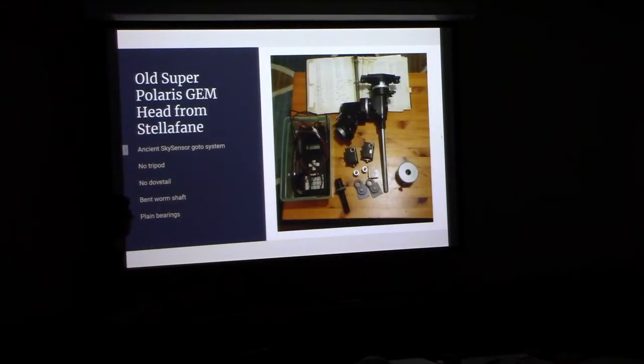So for my build, I bought a used German equatorial head from Cloudy Nights last year. This is an old Vixen or Celestron Super Polaris. And it actually came with an ancient SkySensor go-to system. It's so old that if you want to go to M42, you can't just punch in M42. You go to the index in the back of the book, look up the register number and punch that in, and then it slews there at half a degree per second. Ten minutes later, you'll get there. So I quickly stripped that off the mount.